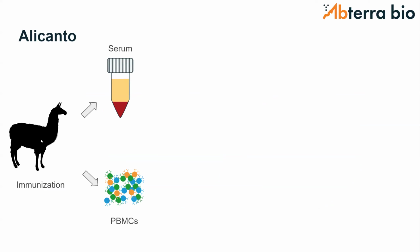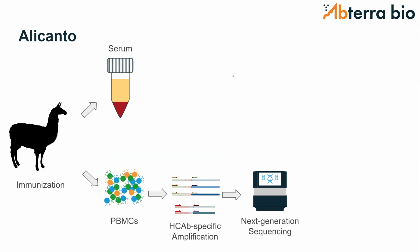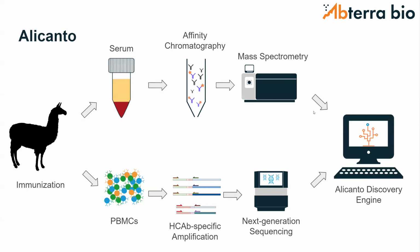Now, the approach that we use at Abterra Bio is called Alicanto. So we collect the same PBMCs from the immunization, but we also collect antibodies from serum. From the PBMCs, we run our standard repertoire sequencing process. So we amplify the heavy chain only transcripts. We use next generation sequencing to analyze them.